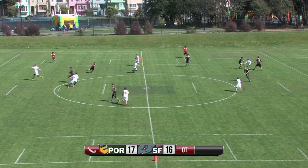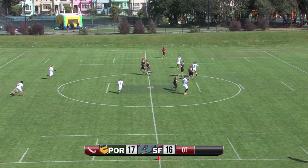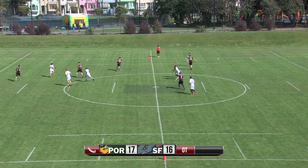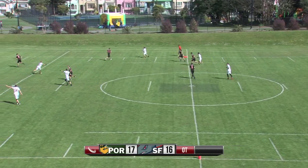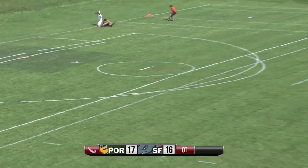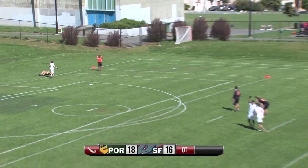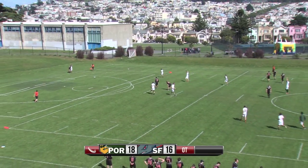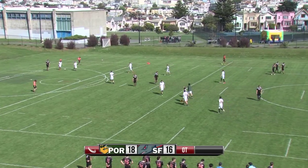30 seconds remaining in overtime. Got to take some chances. 30 seconds. Yeah. Now they're just going to. 20 seconds remaining. Oh, and they. Wow, interesting. Oh, huge layout. Yeah, wow. Portland comes down with it. And that is going to win the game for Portland. That's going to do it.